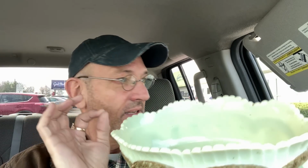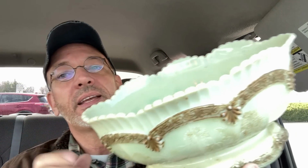It's custard glass, and if it has a hint of green, it's because I'm out here, and the little bit of sunlight that we have today is letting you see that there's uranium in this, and it will glow like New Year's Eve at Walmart. Not that I would ever want to be in a Walmart on New Year's Eve. But anyway, center bowl. I'll see if I can find some candlesticks to match it.